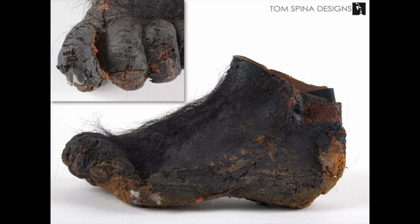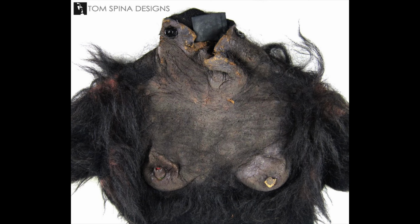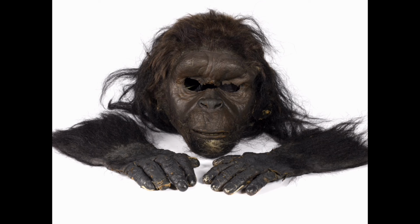This particular costume is for a female example of the man-apes. In fact, the costume had a functional nursing mechanism so the actor could give milk to a live chimp baby, adding another layer of realism to the movie.